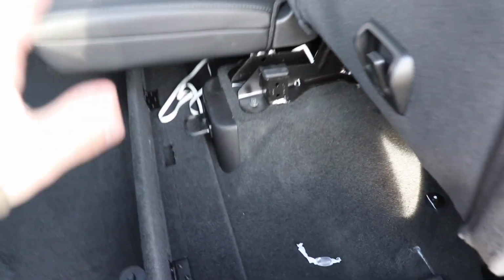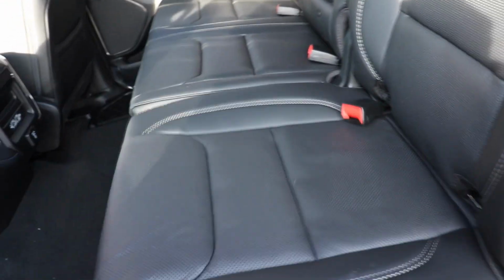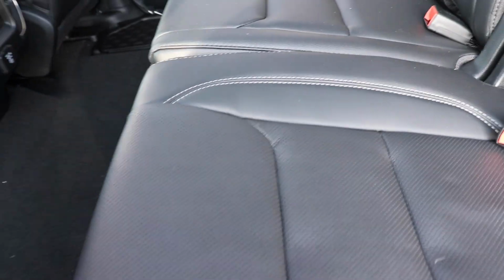This one is equipped with a lock, so if you have something that you don't want people to see, you can put it under here and you won't have to worry about people seeing your stuff.